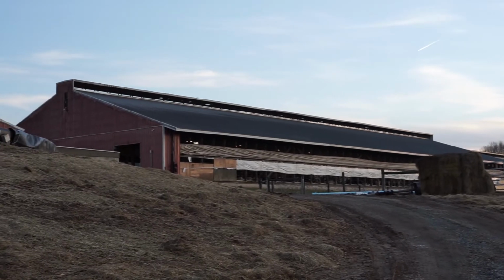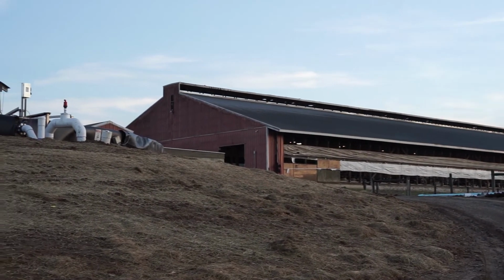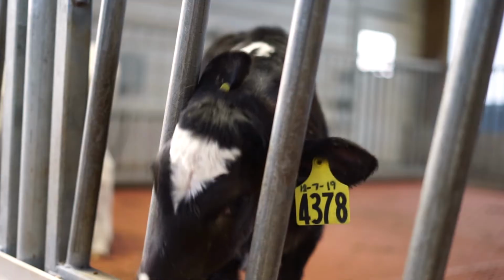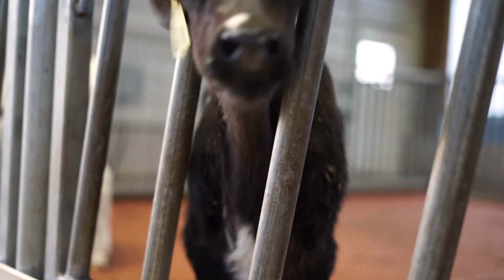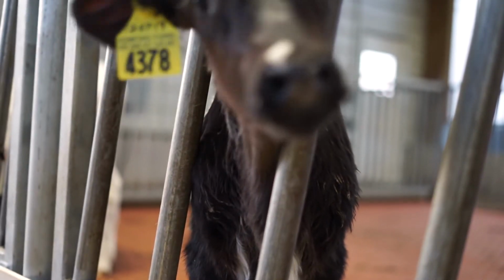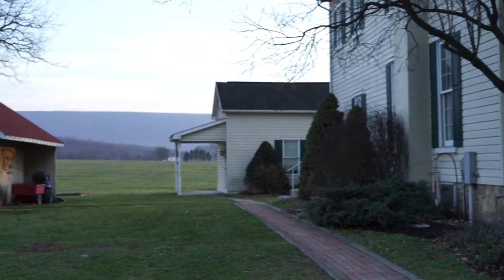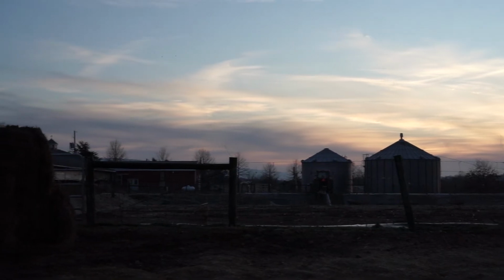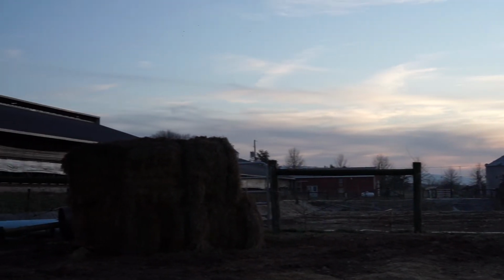But we have two digesters, and the first one was built in 2008, and it was designed to run on cow manure. This was before we knew anything about food waste. And in 2008, we got it up and running, and a couple weeks later, someone called us to start taking food waste. And so we started basically taking a load or two a day of food waste for that digester for 9 years straight. That digester is designed to create enough power to power our farm and about 100 homes.